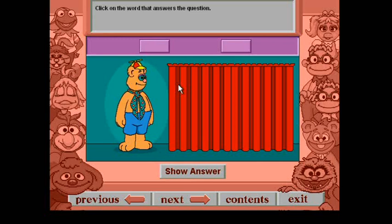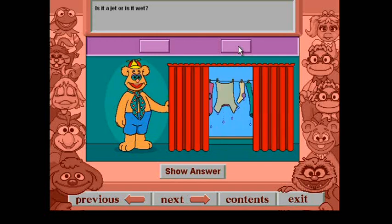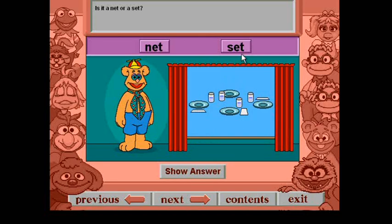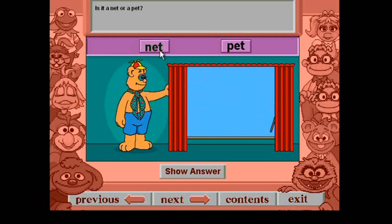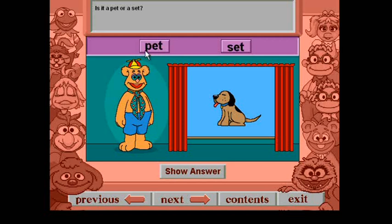Click on the word that answers the question. Is it a set or a jet? Jet. Is it a jet or is it wet? Wet. Is it a net or a set? Set. Is it a net or a pet? Net. Is it a pet or a set? Pet.